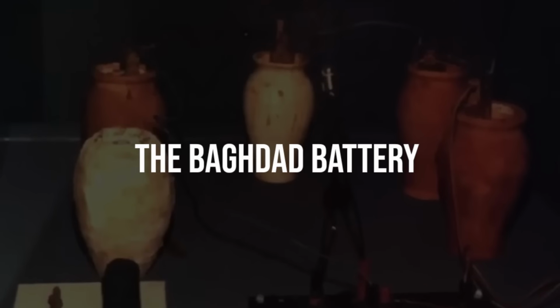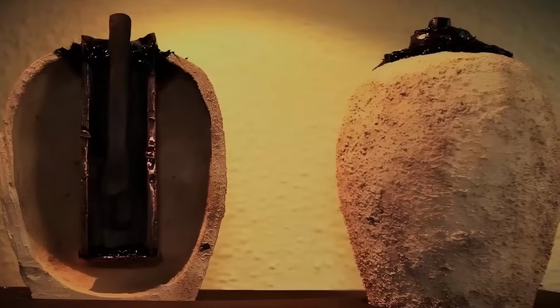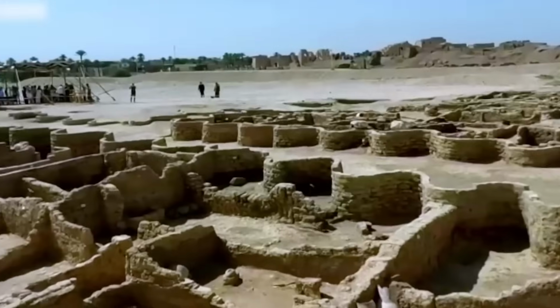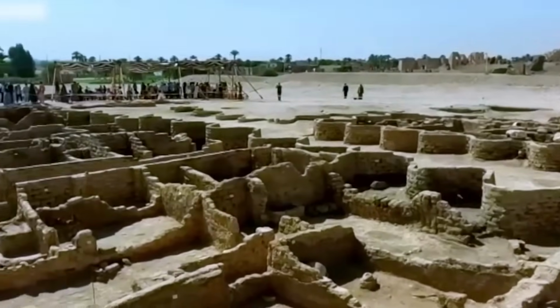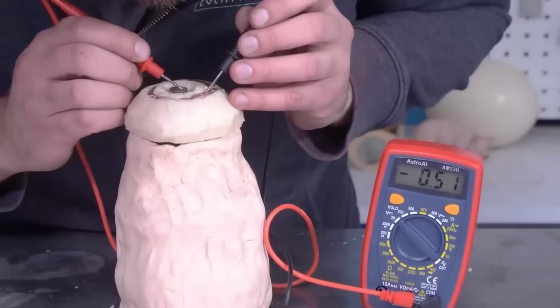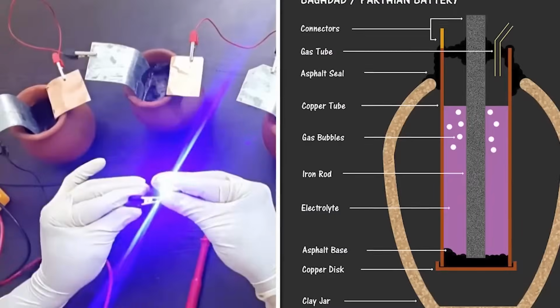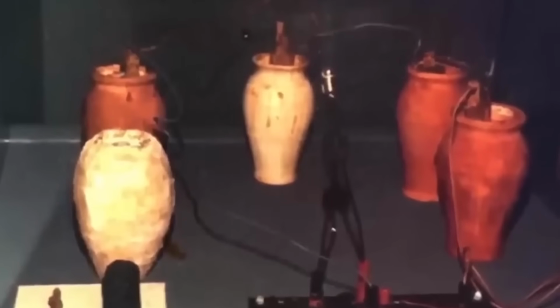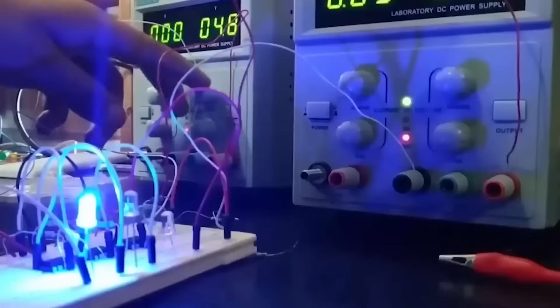The Baghdad Battery. Now, let's shift gears and talk about the Baghdad Battery. Found in modern-day Iraq, these clay jars dating back to around 200 BCE have sparked some serious debate. Inside each jar is a copper cylinder, and when combined with an iron rod, they could potentially generate a small electrical charge, similar to a basic galvanic cell.